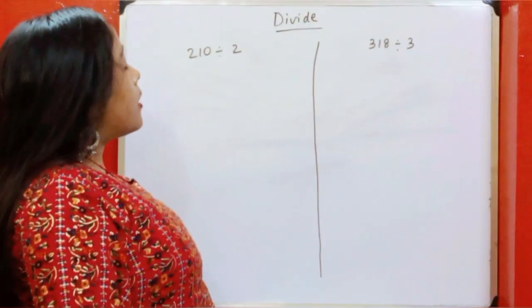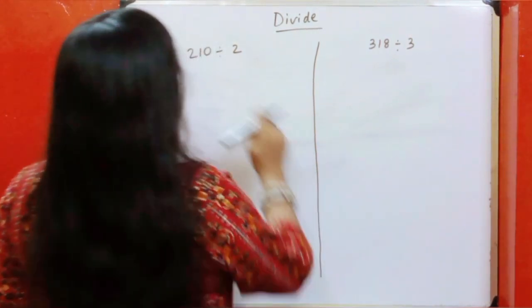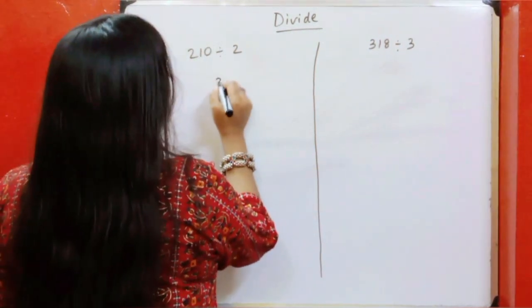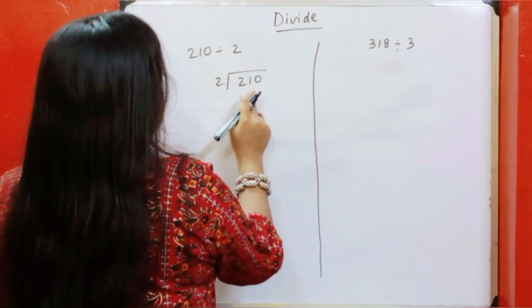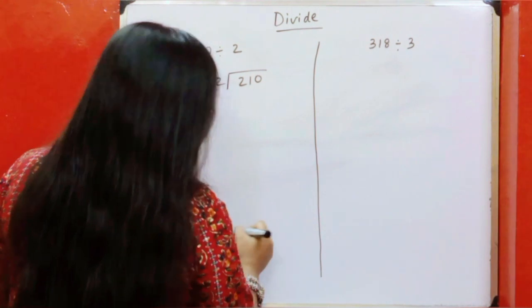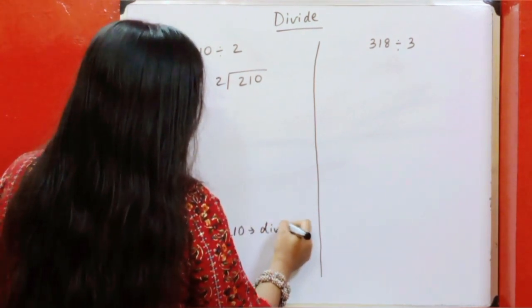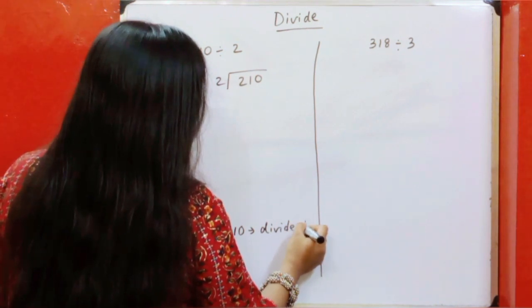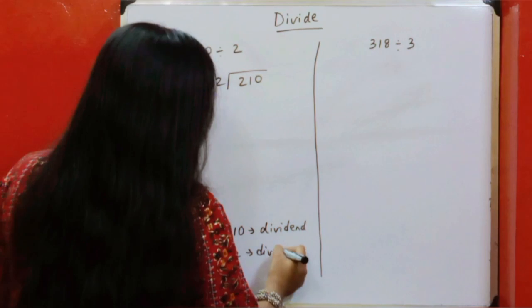Divide. Now I'll show you how to do division properly. First one is 210 divided by 2. Now this is the dividend and this is the divisor. 210 is called the dividend, and 2 is the divisor.